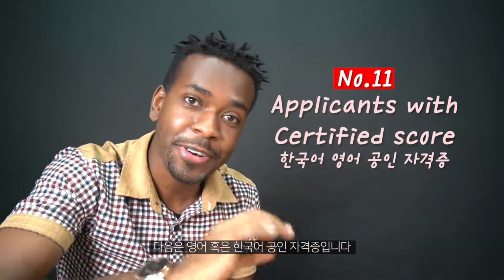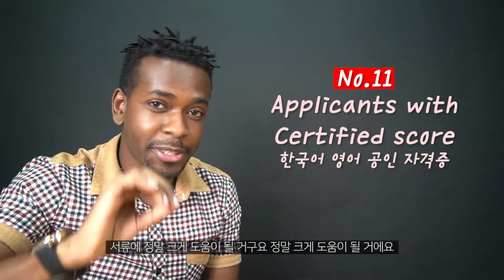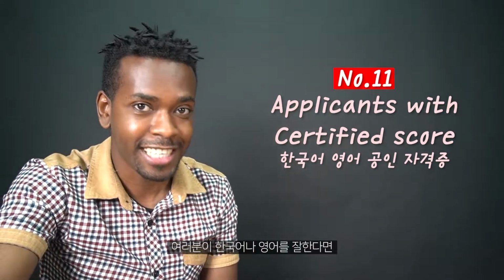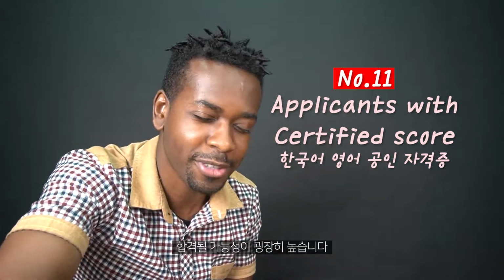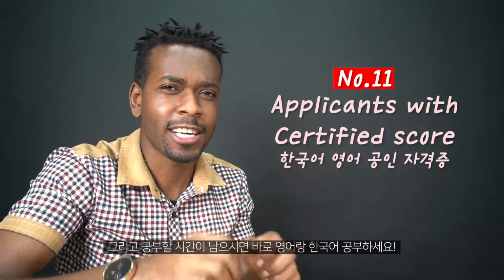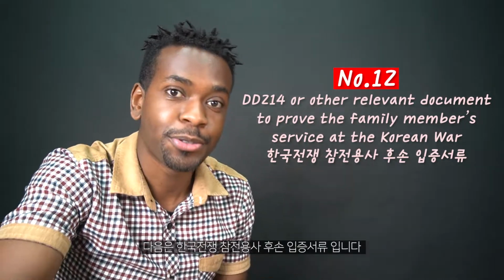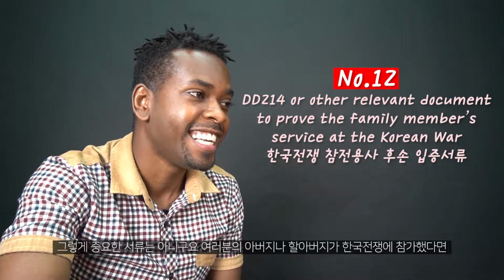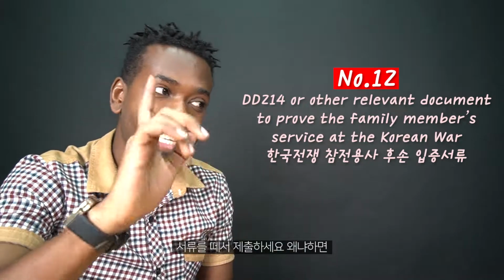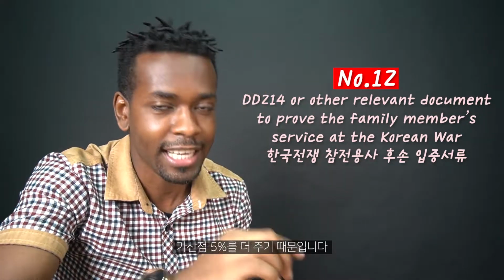The next one is a Korean or English language certificate. If you have any of these certificates, it will be very helpful in the documents, and it will give you more advantages. And if you can speak Korean or English fluently, you will have a really big probability to be selected. And if you have time now, please work and study on your Korean and English. The next one is a successor to Korean War veteran certificate. It's not that important, but if you have a father or a grandfather who participated in the Korean War, get that certificate and submit it, because it can give you a 5% better chance to be selected among others.